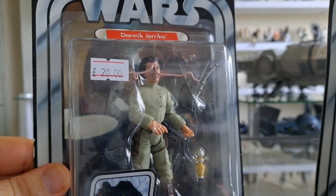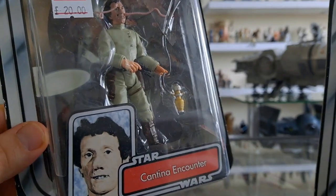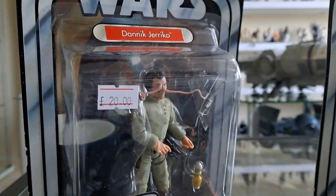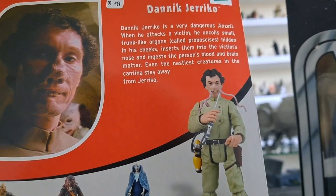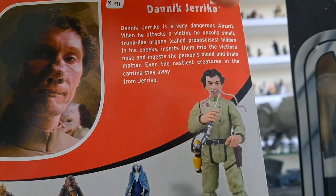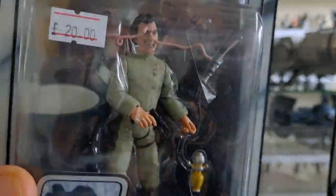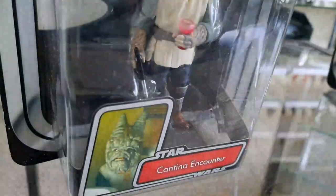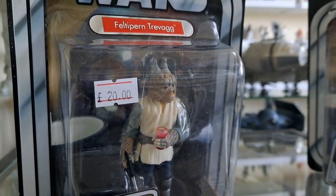So apparently he releases these worm things out of his face. They go up your nostrils and kill you. They suck out your brain or something like that. I can't remember. I did have it turned around a minute ago for you to read it, but I haven't read it for a couple of weeks. Yeah, oh, not good. That's awesome, isn't it? Lovely looking figure. Classic character.